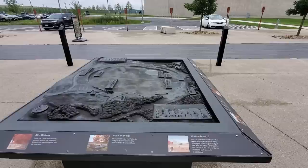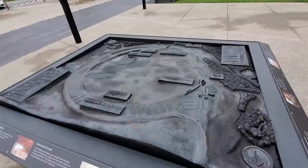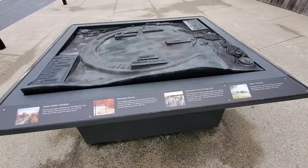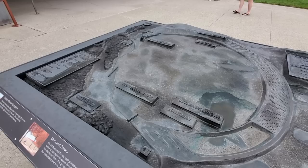Now, something pretty cool is they actually have a little diorama here of the whole complex, if you want to call it that. But we are right here. And as you saw on the map and you can see here, it's one big circle. You could walk the entire property here. But it is all labeled and gives you just a model's perspective as to how it looks here. We'll investigate this little diagram.